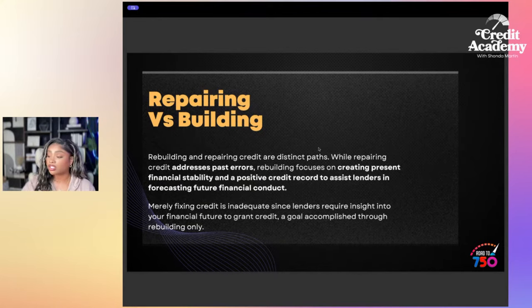In fact, I will go as far as to say, if you are repairing your credit without rebuilding, then you are wasting your money and you're wasting your time. Get your money back, baby, because there's nothing that's going to change. You're going to be in the same position 12 months from now, 24 months from now, right?